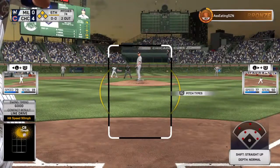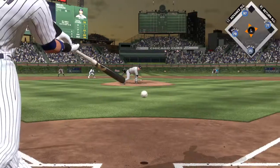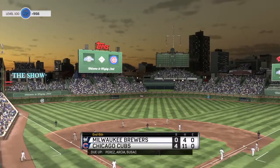The first baseman Miguel Cabrera stands in. He enters this at-bat 1 for 2 with a walk. Swinging, a ball lined hard towards short. But this will find the shortstop's glove for the 3rd out of the inning.